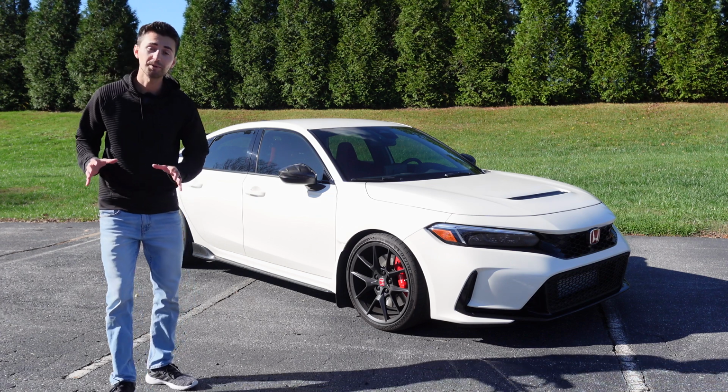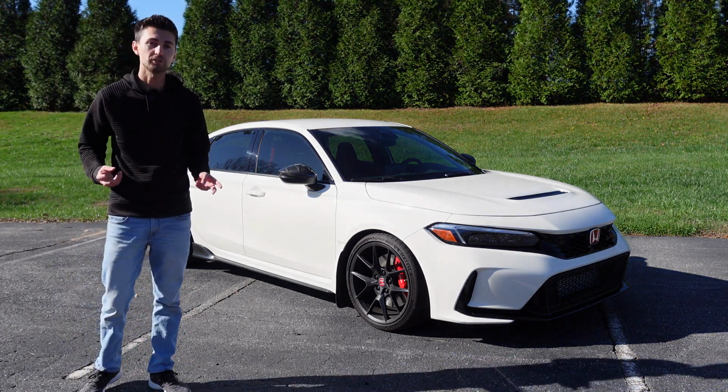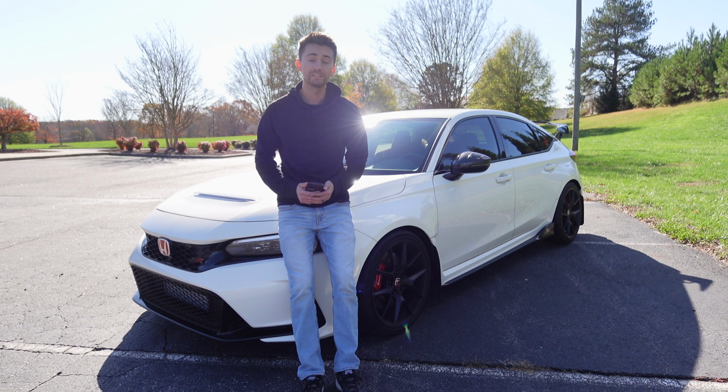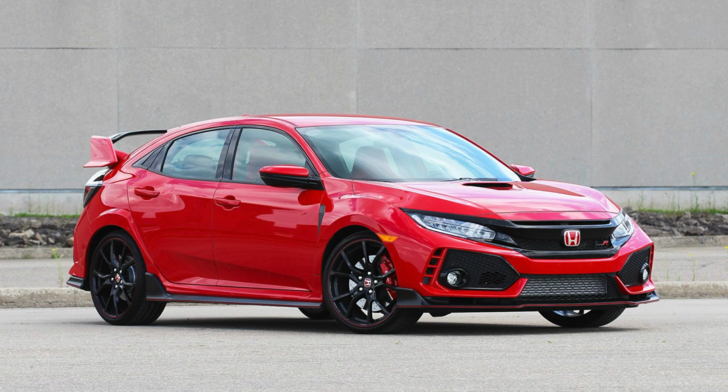Today we're going to do an ultimate buyer's guide on the Honda Civic Type-R, basically going over the two vehicles we saw here in the US, which is the FK8 and the FL5. So the first generation Type-R that we saw here in the US was the FK8. That ran from 2017 to 2021.